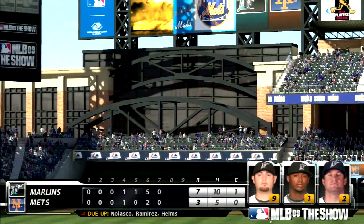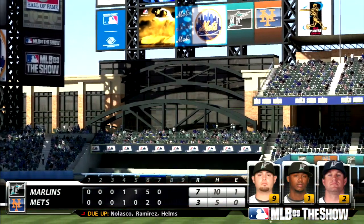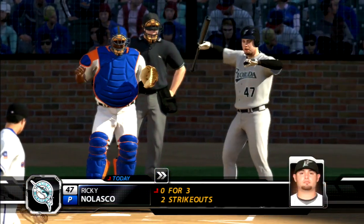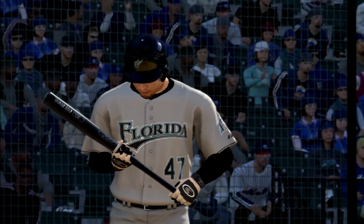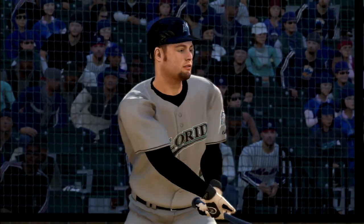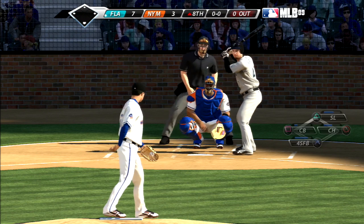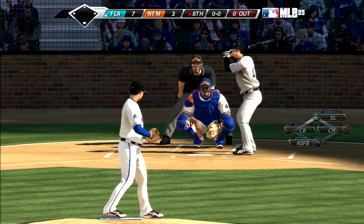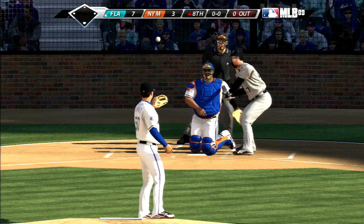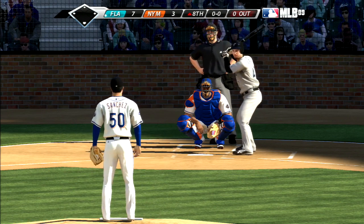So nothing happening this time around. We'll look ahead to inning number 8 now. The Marlins lead this one 7-3. Ricky Nolasco will try again, 0 for 3 thus far. Fastball in there for a called strike. And I really thought they'd pinch hit for him here. I thought he'd be getting handshakes right about now.